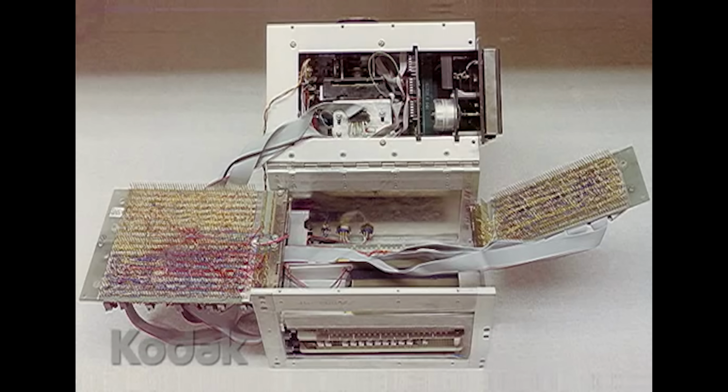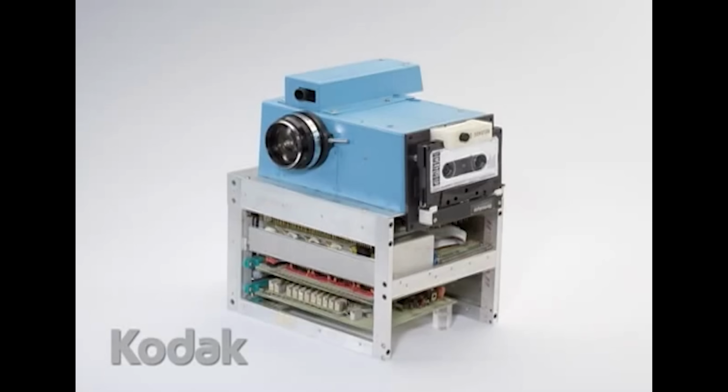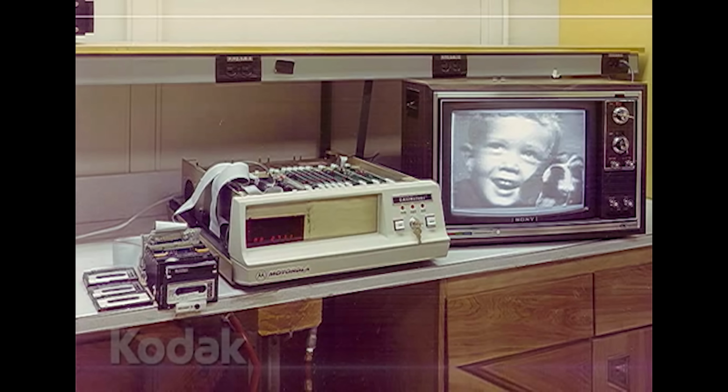This is quite odd, considering the first actual digital still camera was developed by Eastman Kodak engineer Stephen Sasson in 1975.